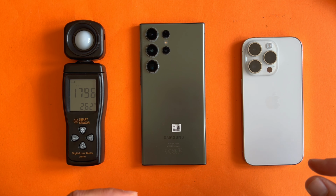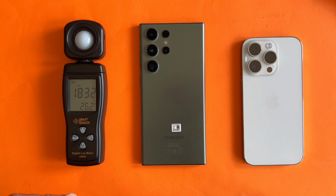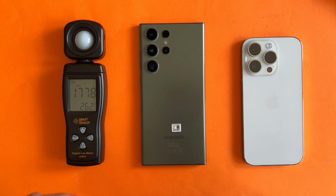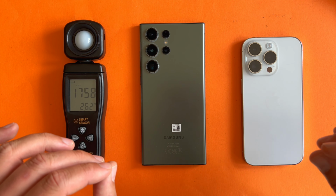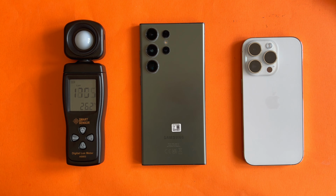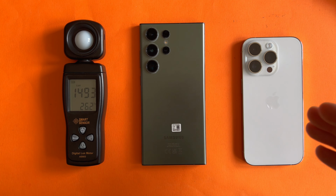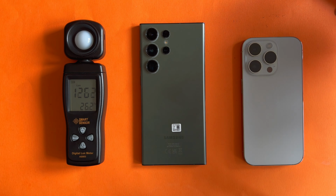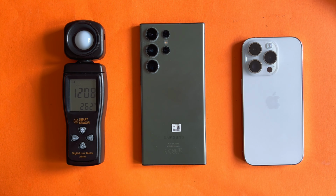VST Tech here. I just bought this digital lux meter as I'm eagerly awaiting the arrival of the Oppo Find X6 Pro with a whopping 2500 peak brightness, and I decided to test the Samsung Galaxy S23 Ultra with the iPhone 14 Pro, because we pretty much know that those have some of the best displays in this business.